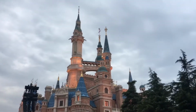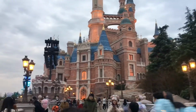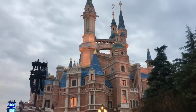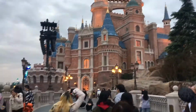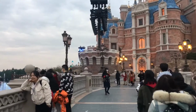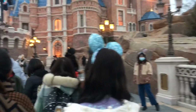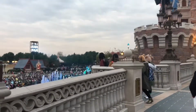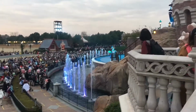Here we are walking toward Enchanted Storybook Castle. So huge and amazing. To the point I can't really even fit it in my camera very well. Looks like they got some live entertainment here in front of the castle now. Some Little Mermaid stuff.